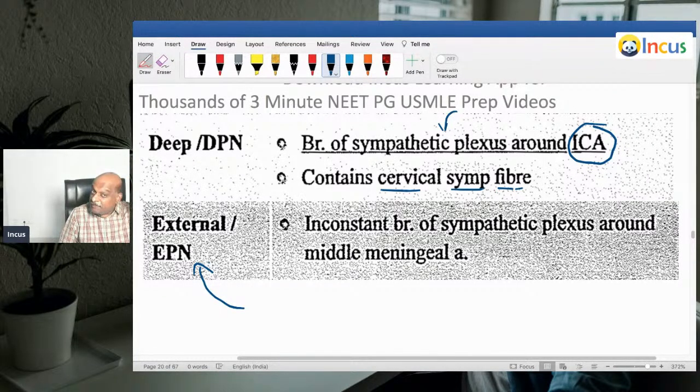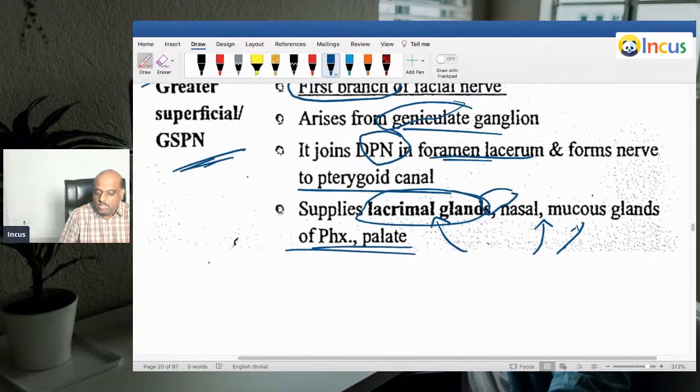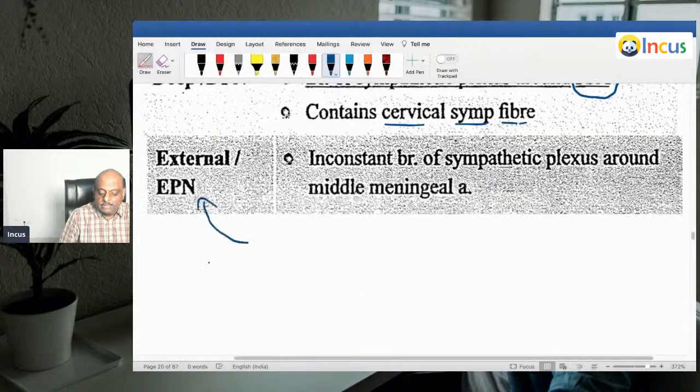So greater superficial petrosal nerve, facial nerve. Lesser superficial petrosal nerve, glossopharyngeal. Deep petrosal nerve, sympathetic plexus. This is the minimum to remember. Similarly, one more point, don't forget: otic ganglion means lesser superficial petrosal nerve, and geniculate ganglion means greater superficial petrosal nerve, is what you have to ultimately remember.